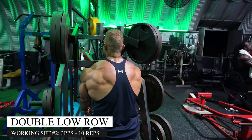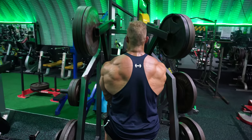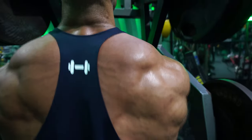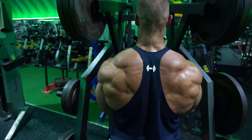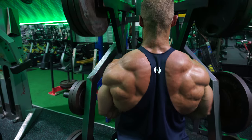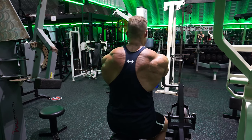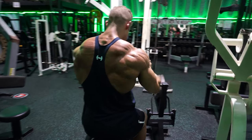And now we're doing the second working set. So what I also wanted to say is that even though the lower lats are being worked here, there's always going to be all other back muscles working alongside the emphasized muscle that you're working. So just like with doing, for example, a squat, you will train the quads mostly, but also the glutes, also the hamstrings. You can't isolate a movement when it's a compound movement, so that is not a possibility.